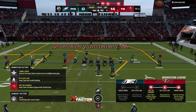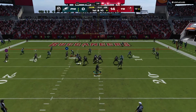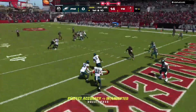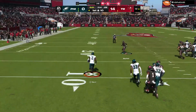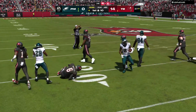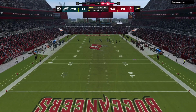So how about this for field position after the big play? Inside the 15 now as they come up on 1st and 10. And his pass is intercepted for the 4th time today. Darius Slay with a pick, and he will be brought down on what will be the final play of this first half.